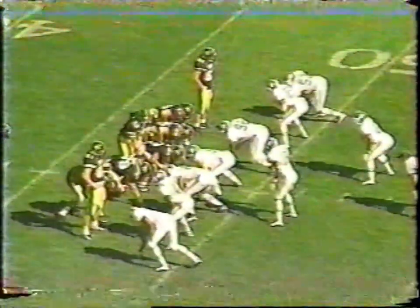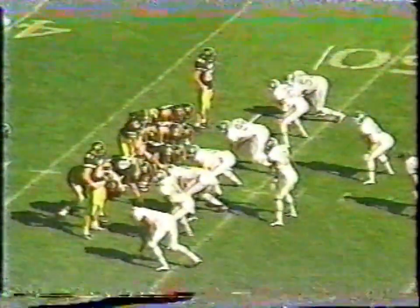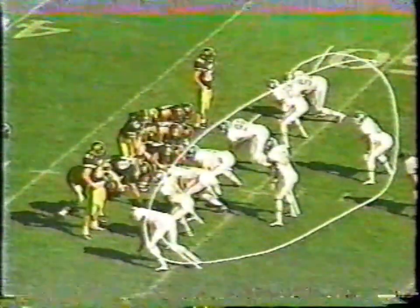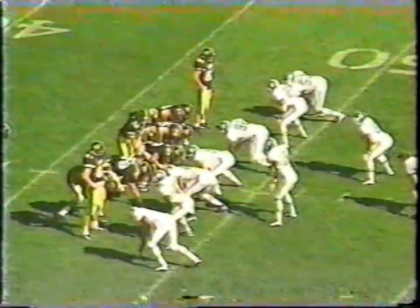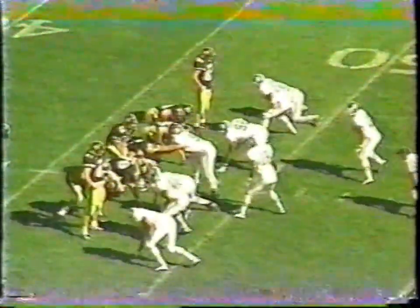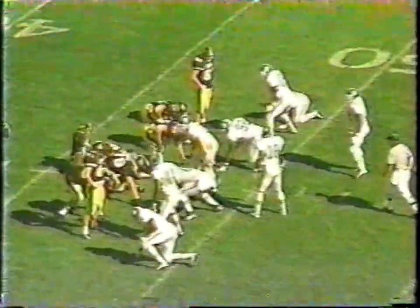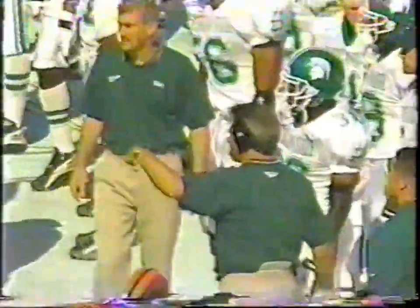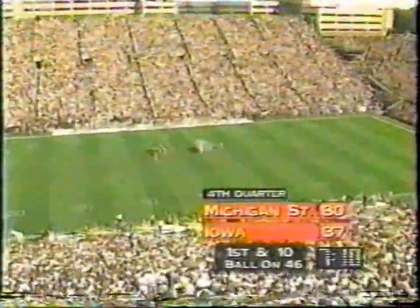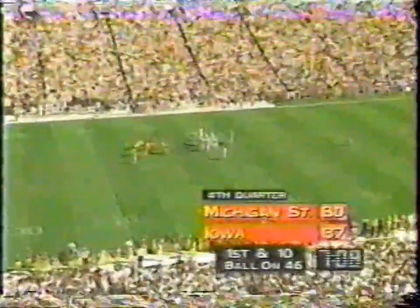Well, look at Michigan State loading up, Charlie. 1, 2, 3, 4, 5, 6, 7, 8, 9 guys within about 4 yards of the line of scrimmage. And that's getting ready for the running game. I mean, that's loading up there. They were too ready. Iowa have the ball, and Nick Saban's squad has to dig in their heels, or they can let this game get away from them in a real hurry.